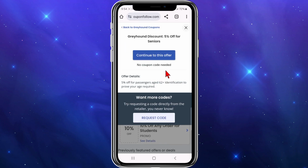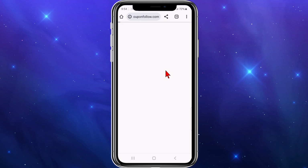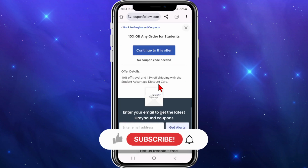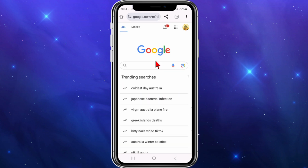So if I go back here, I might check out some more deals. If you want 10% off any orders for students, I'm going to click into that. And now it's sent me back to Greyhound to activate that code, because as it says here, no coupon code needed. So yeah, you can just check out these different third-party sites and see their offerings.